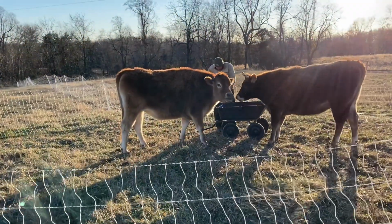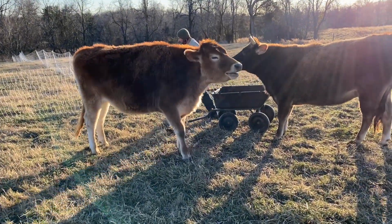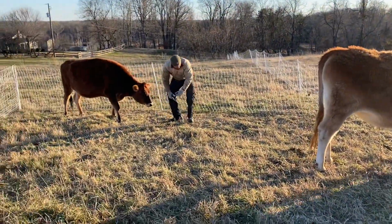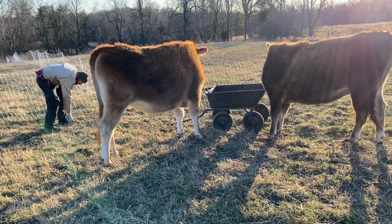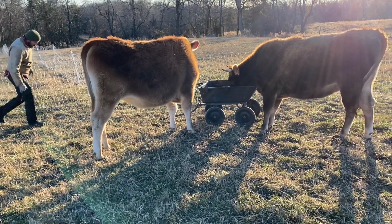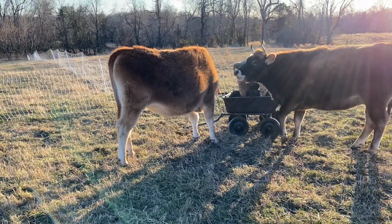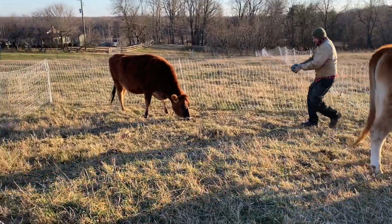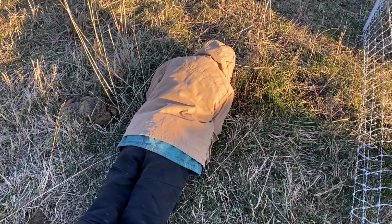Ugh. So we have one cow that doesn't seem to be able to get to the wagon. These two are our first cows, and they're pretty stingy about the food. And when she goes over to them, they will just knock her out of the way. So Travis is giving her some food from the wagon since they won't let her in. One man down.